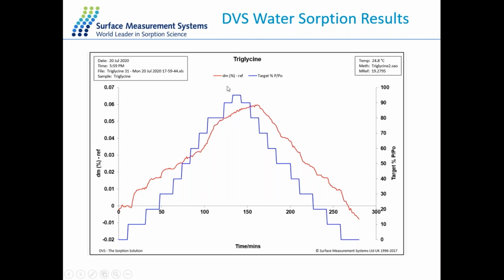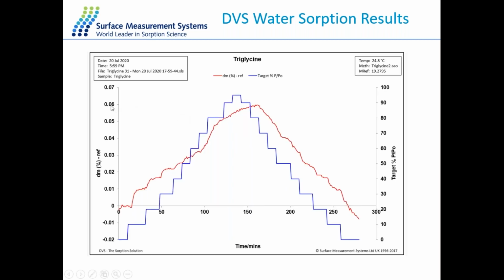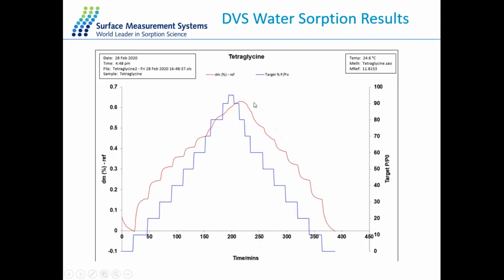As we go up in glycine chain length to tetraglycine, we go from less than 0.1% uptake to a 0.6% uptake for tetraglycine.